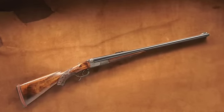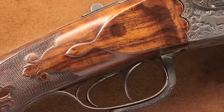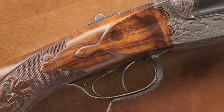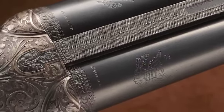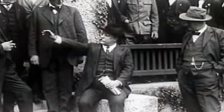This beautiful gun is engraved by Rudolph Kornbrath, and on the breech of each chamber has the engraving of the seal of the United States of America. The President gave this gun to a friend of his who had acted as a hunting guide in the southwest of the United States, and that gun in turn was donated to us by the owner.